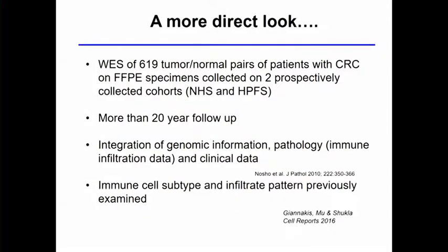We had the opportunity to look even more directly. This was a really fun partnership that we worked together with Levi Garraway's group. So this is Marios Giannakis, a really talented young oncologist who worked together with Charlie Fuchs and Shuji Ogino to collect a series of more than 600 tumor normal pairs from patients with colorectal cancer that were collected on the Nurses' Health Study as well as the Health Professionals Study. These were FFPE specimens for which we could do whole exome sequencing and really look at all the different genomic attributes. There's more than 20-year follow-up. Shuji Ogino had already characterized the cellular infiltrate pattern of these specimens. So it was really this wonderful opportunity to marry together genomics, clinical data, and also pathology information.